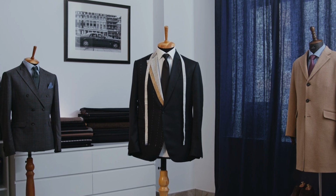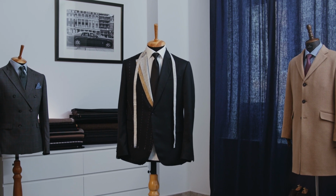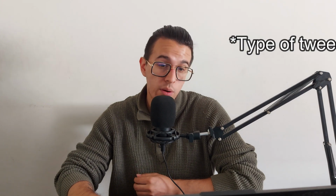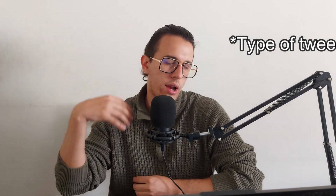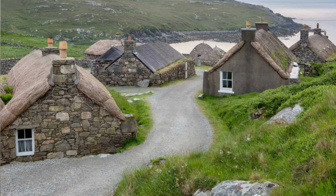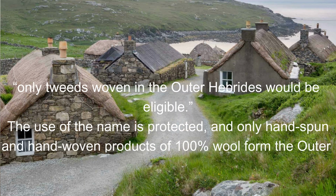The most recognized one, and perhaps the most widely spread one, is Harris tweed. When you think of tweed, you might usually go directly to Harris tweed. The name comes from the islands of Lewis and Harris in Scotland. To regulate and protect the fabric against imitation, this is a protected name. It's more like a brand, and it's protected by the whole world. And it reads as follows.